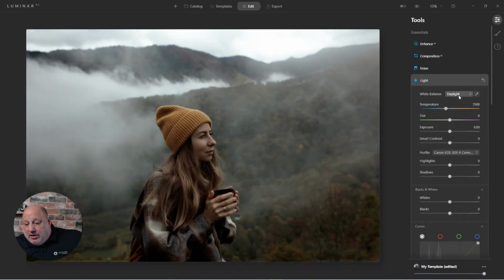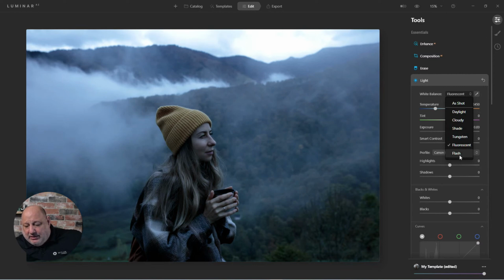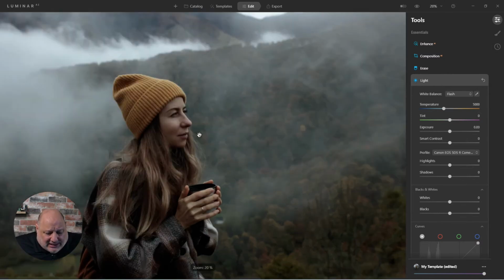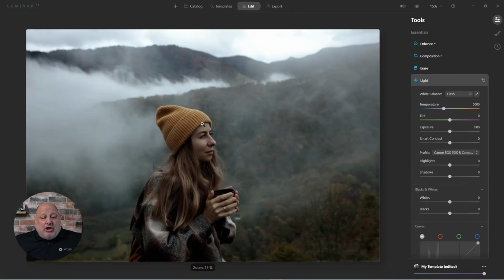There we go. So here's cloudy. Notice the change it's making. Shade. We actually like shade. Tungsten, it's going to turn it blue. Fluorescent lighting, same thing. And then flash photography. Okay, so I have a choice of doing that. I really can't see her eyes, Angela. Normally, I would take the eyedropper tool, and neutral gray would be her eyes. But let's try this.